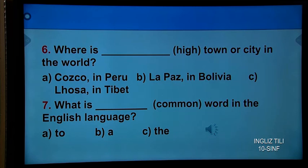5. The most successful European football club in the 20th century was Real Madrid. They won a total of 88 cups and were European champions 8 times. 6. The highest town in the world is La Paz, the capital of Bolivia. It is 3,600 meters above sea level. 7. The most common word in the English language is "the."